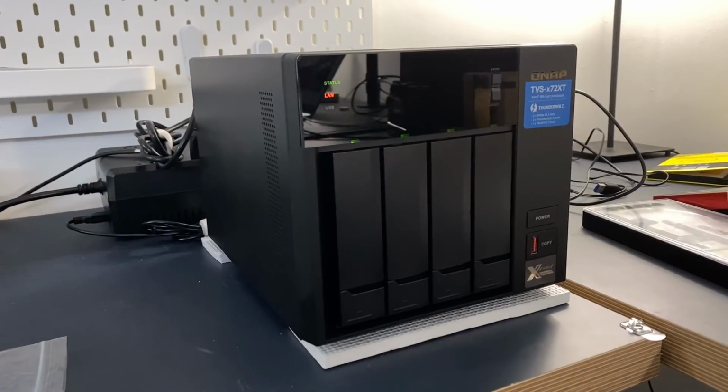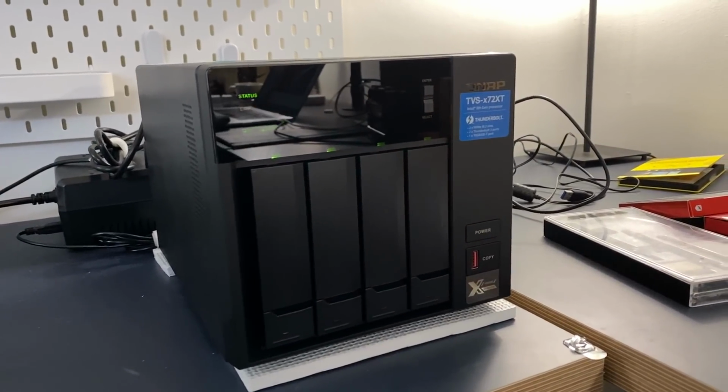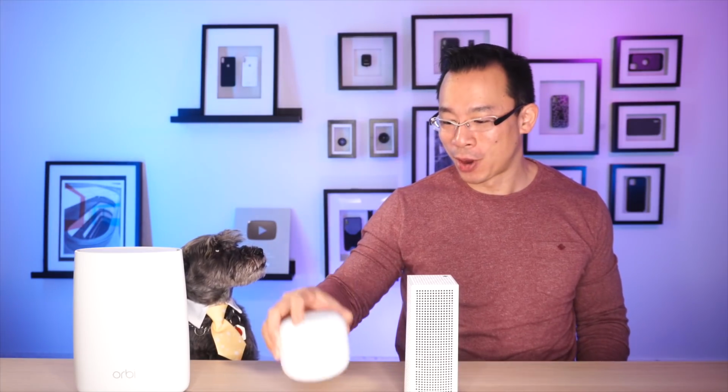It's the same thing if you have a Plex server or you do a lot of NAS-ing. You want a hardwired connection. And the only 2 products that allow you to plug stuff into the back, for the repeaters anyways, are the Vello and the Orbi. This Google satellite thing has no connections whatsoever. So keep that in mind, and I'll elaborate on that in a couple more minutes with the hardware portion of this review.